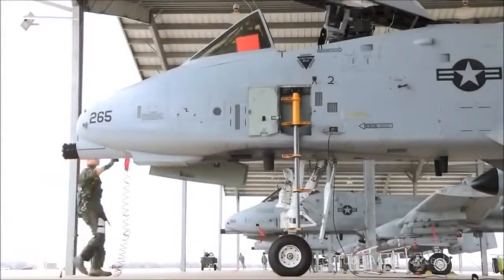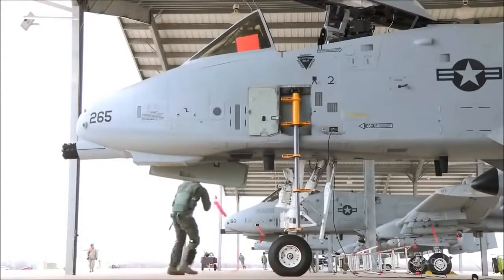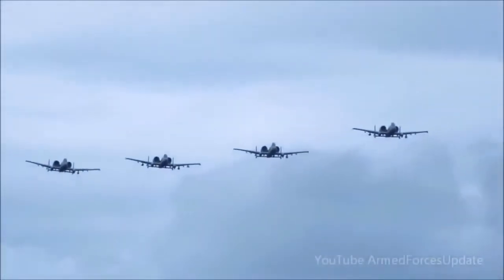Always a welcome sight to U.S. and Allied forces on the ground. This is the A-10 Thunderbolt II, better known to its legions of fans as the Warthog. While it can be equipped with a wide variety of today's most sophisticated weaponry, the Warthog is, and always will be, known for one rather distinct feature.